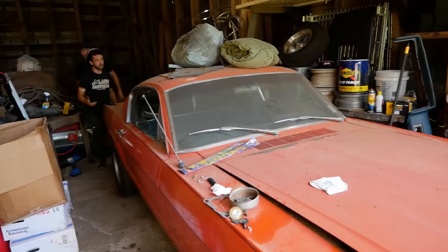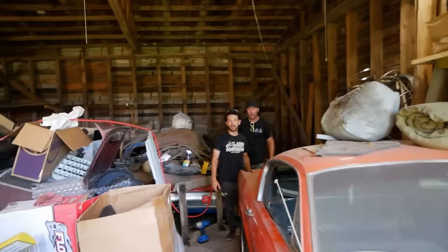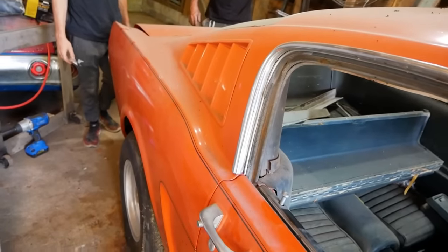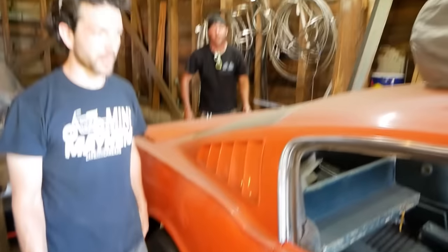Want to start there? And if we got to move it, we'll move it. Yeah, that sounds good. I say we try to stay in the shade if we can. Yeah. See if she rolls. Yeah, there we go. She's in gear. Sweet.